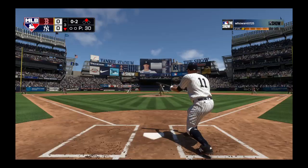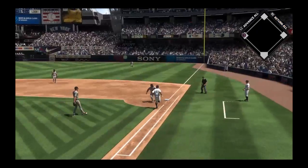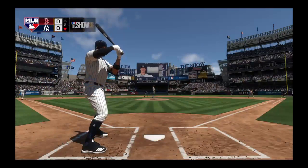Looking to put him away. Here's the 0-2. Now a bunt attempt here. Ramirez has it, and he'll take this to the bag himself for the first out, but it's a productive one as the runner moves up to third.